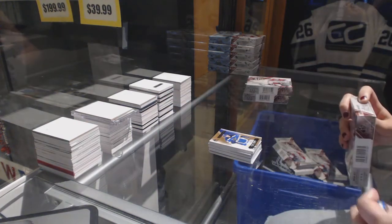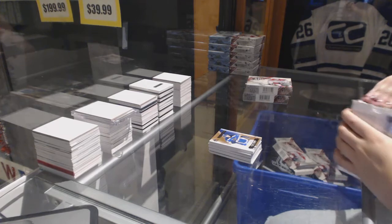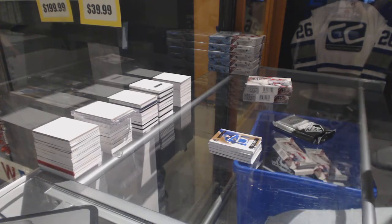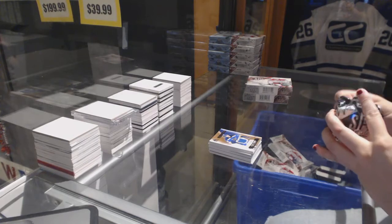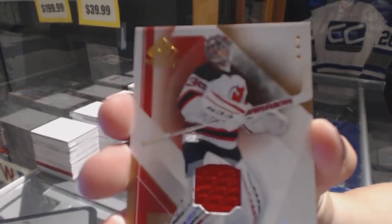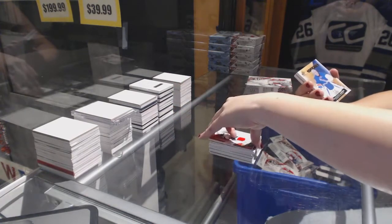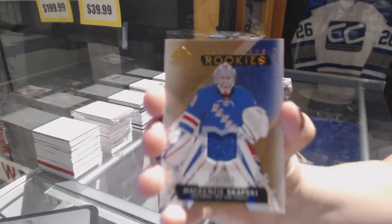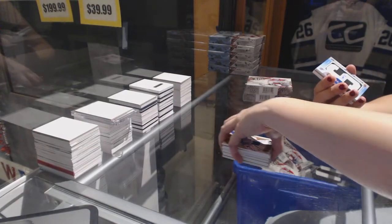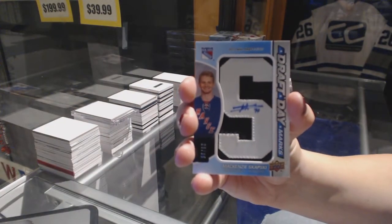On to box three. Jersey for the New Jersey Devils, Corey Schneider. Jersey number to 399 rookie for the New York Rangers, Mackenzie Skapski. We've got a draft day marks number to 35 for the New York Rangers, Mackenzie Skapski.